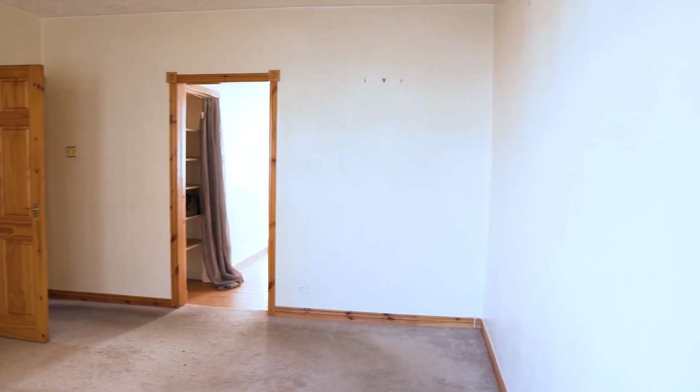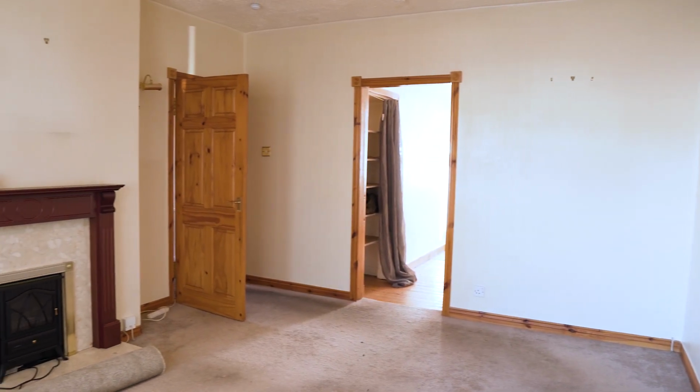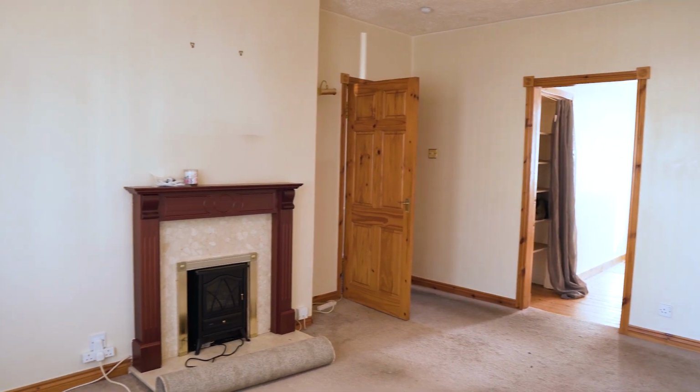Now remember, the flats in Scotland are freehold, which means you don't have to pay a ground rent, like in England and Wales where you have leasehold flats. In Scotland we don't have these sort of things, we just have freehold. It's very convenient as well to get both flats and houses, so don't discard flats just because they are called flats. So let's go to the kitchen.